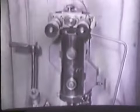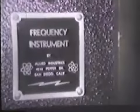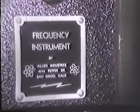These pictures were taken after Rife passed away in 1972, showing the universal microscope again. Lower portion of it. That's one of the 6 ray tube instruments that were built by Allied Industries, which I owned.